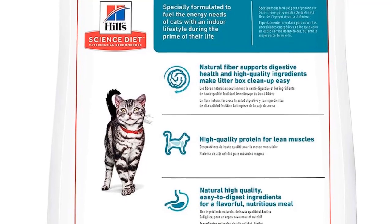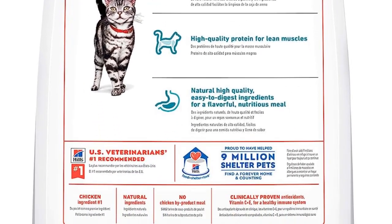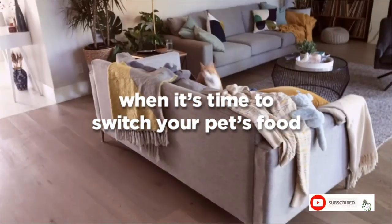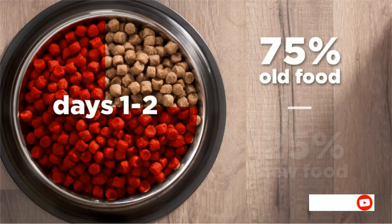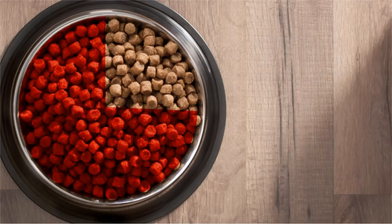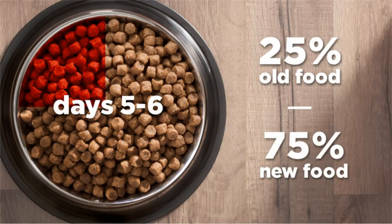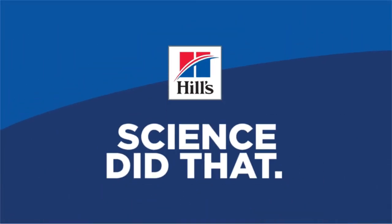Made for grown cats, this pet food made with natural ingredients uses DHA from fish oil to support brain health and eye development. Balanced minerals promote strong teeth and bones, while natural fibers promote healthy digestion for young cats and easier litter box cleanup for you. There's more to love with the new look of Science Diet. Some of our products also have new names, new kibble shapes, and new formulas.